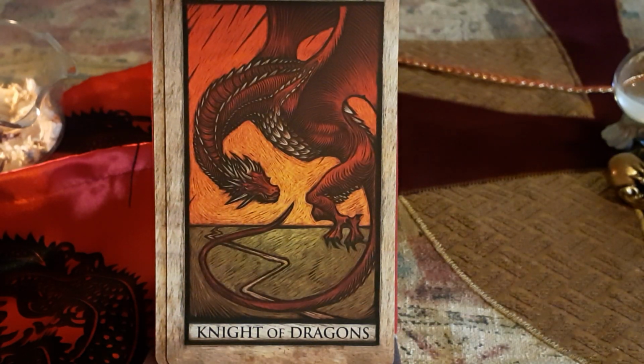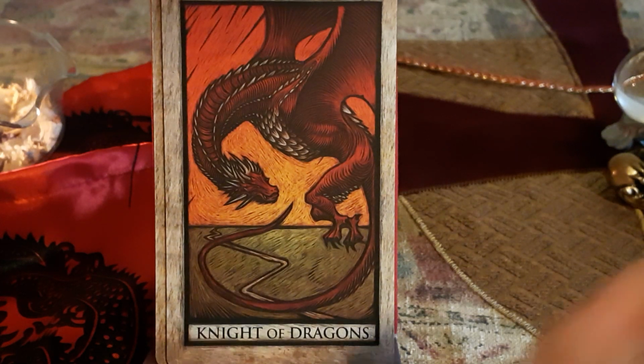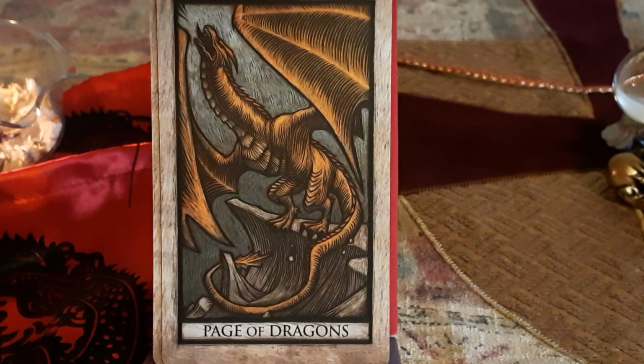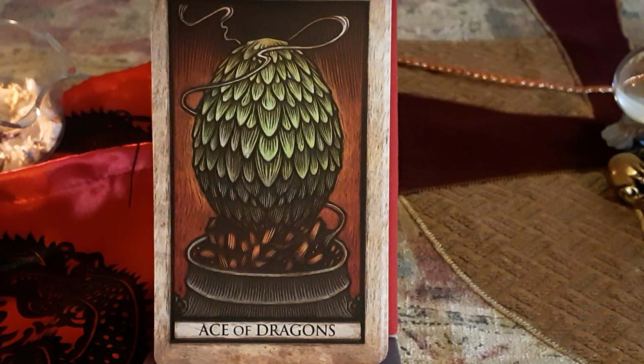The Knight. But there are no knights. It's just the dragon. And the Page of Dragons. I would have liked to have seen some people riding the dragons. Okay, Ace of Dragons.